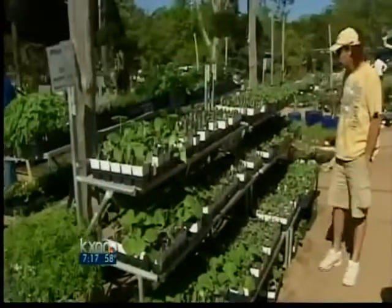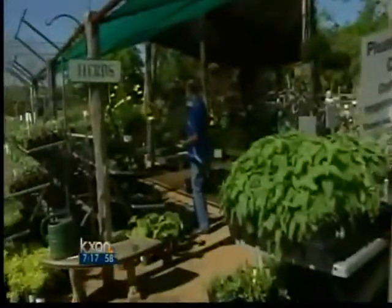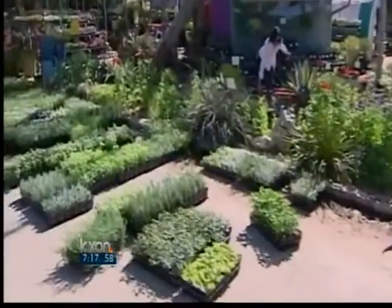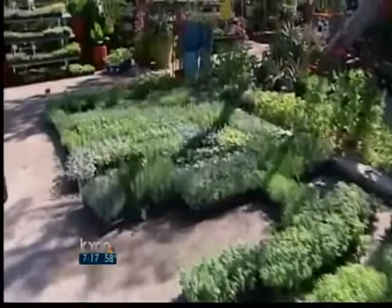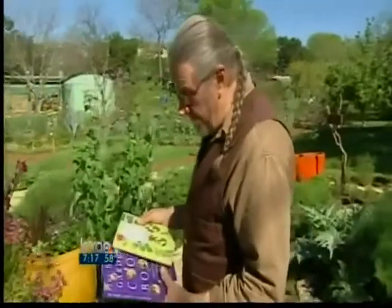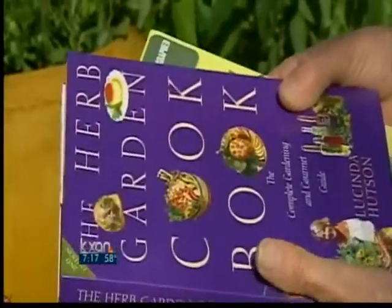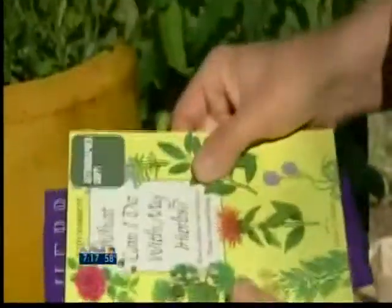In the garden centers right now, you're going to find herbs. Thousands of herbs. And so this is a good time to go out there and select them. Many of the independent garden centers are beginning to bring in these different herbs. So if you're studying herbs in this area, here in Central Texas, there are two excellent books and others. The Herb Garden Cookbook by Lucinda Hudson, a very nice one, how to use and grow herbs and cook with them. And then here's another one.